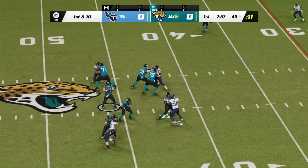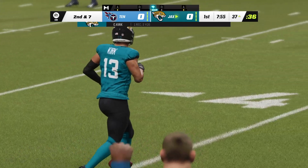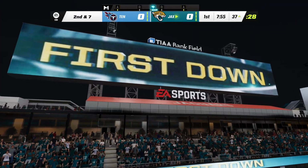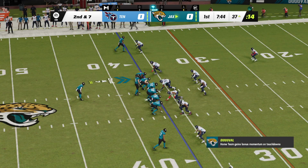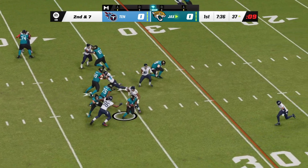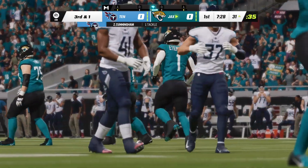Here's Lawrence. To the sideline. Wow, what a catch. Doesn't get a lot out of it, but he is able to keep the feet in bounds. And just 3 yards on the catch there. He couldn't get away. And it's 2nd down. Etienne up the middle. And he is going to get this close to the first down marker as he's brought down at the Titans 31.